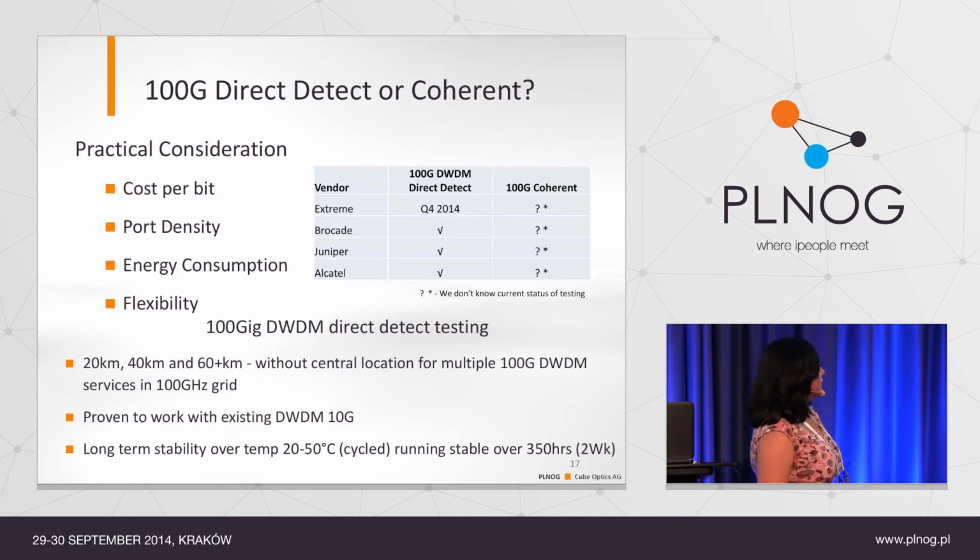Here I talk about flexibility. Let me first talk about Coherent. The Coherent solution, as far as I know, with the DSP outside, is going to be a bit tough, in that a Coherent transceiver is not going to work with any kind of switch or any kind of vendor. It's going to be vendor specific. So this particular transceiver is going to work with this particular vendor and so on. So it's going to be tough with flexibility.